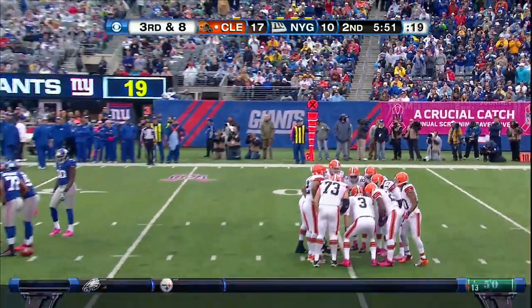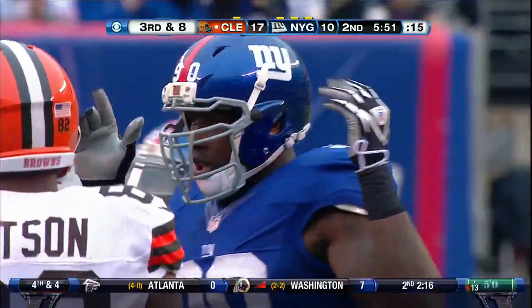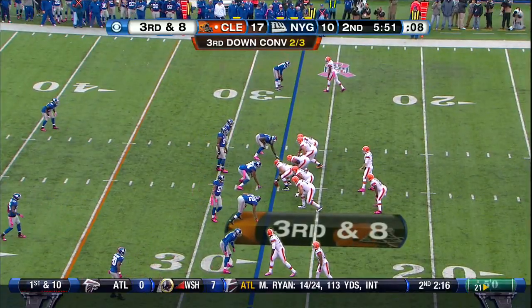And now the crowd wants to see some action out of this front four. Chris Canty in the backfield, 3rd and 8.